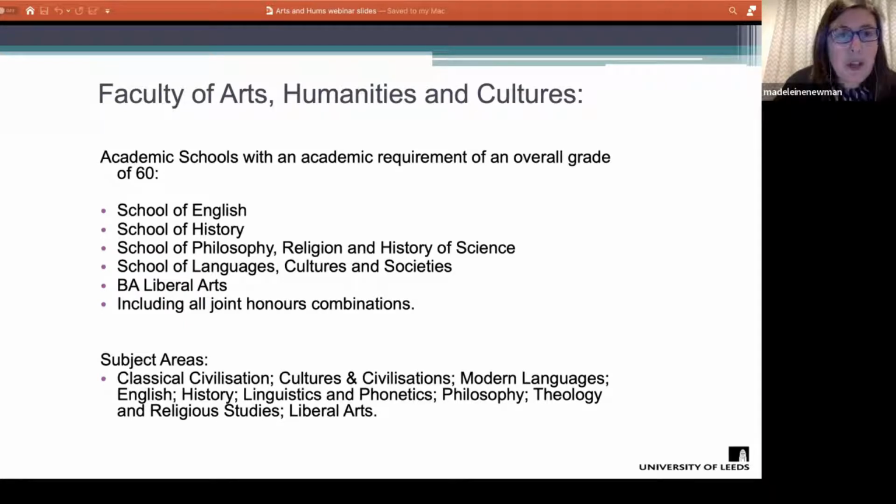we have progression into programmes across School of English, School of History, Philosophy, Religion and the History of Science, Languages, Cultures and Societies, that includes both subjects across modern languages, but also areas like classical civilization, ancient history. We also have progression into the BA Liberal Arts, and all joint honours combinations that map across those different subjects. So most of those programmes in that area are available to us.